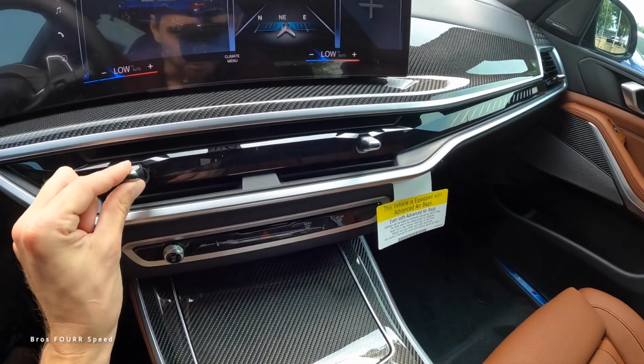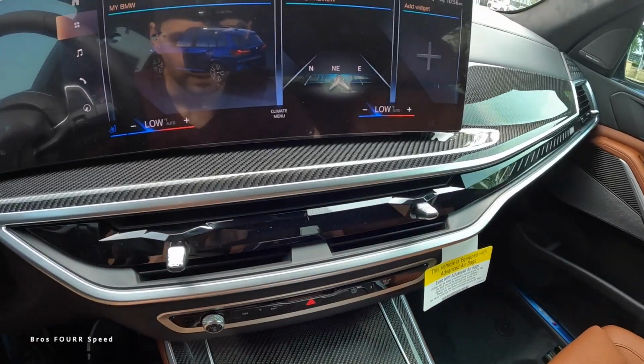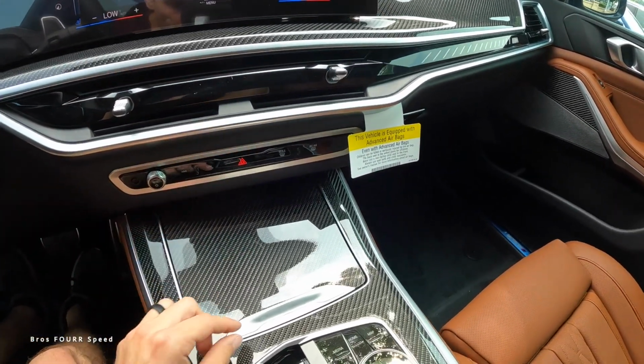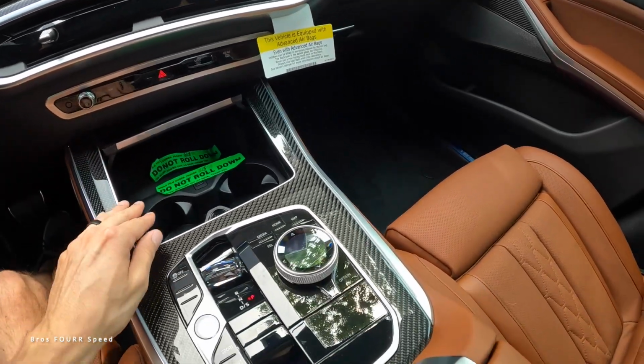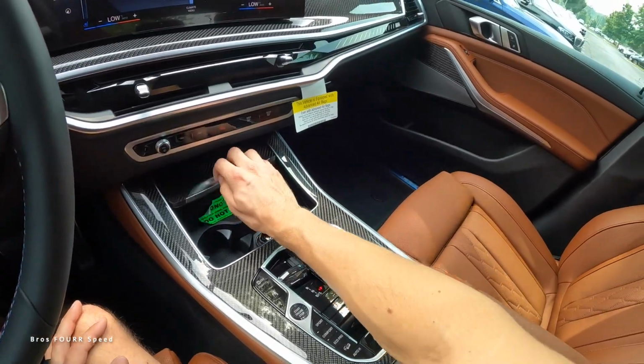Your air vents in the center are pretty neat. All you see is these little toggles, and it's these slits on the top and bottom. And you got more carbon, some audio controls down below. And then if I push this up, we get our wireless phone charging, we have the keypad, and then some cup holders.